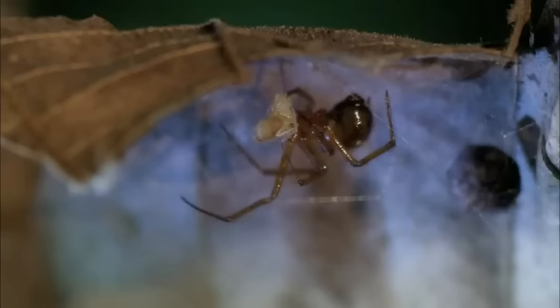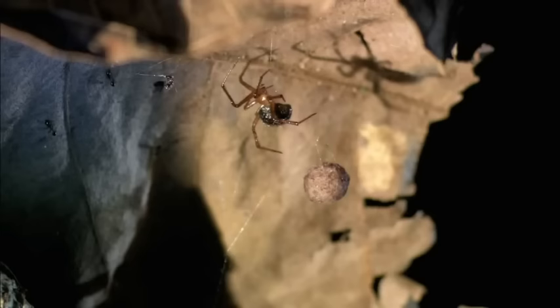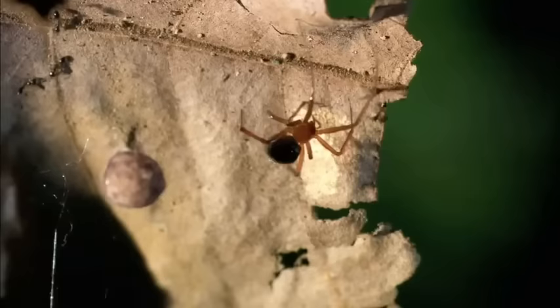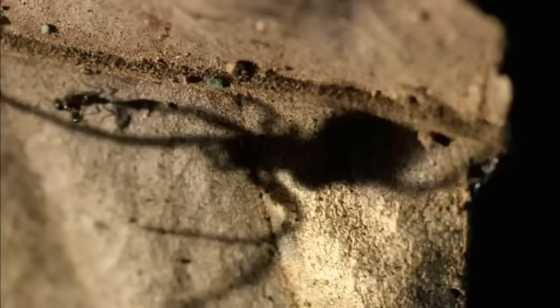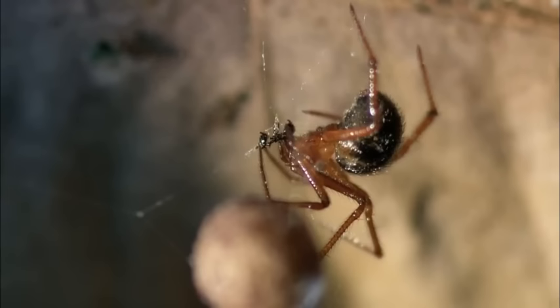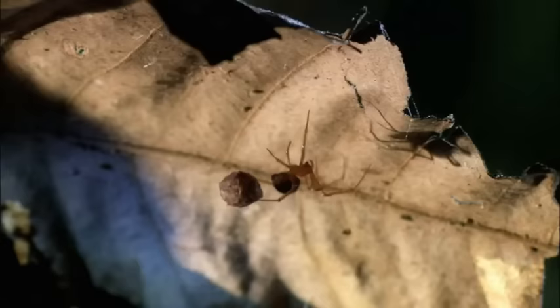As she settles down to dinner, marauding ants crash her housewarming feast. Fearing the ants will make a meal of her eggs, the comb-foot's maternal instinct kicks in. She goes on the attack. Her needle-like fangs administer a venomous coup de grace. Her eggs are safe for now, but the night isn't over.